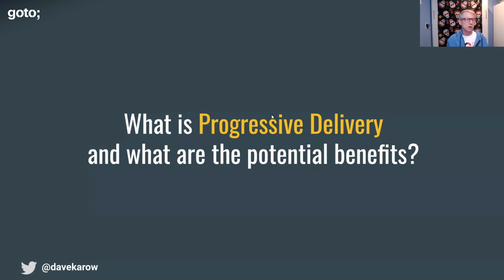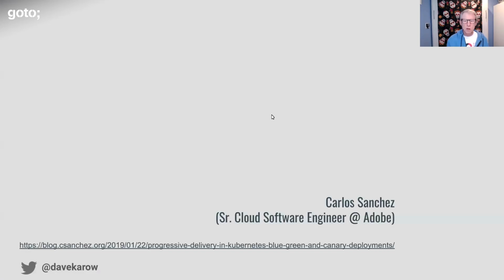So what is progressive delivery and what are the potential benefits? I'm going to go through the benefits two different ways. One way is a way that I've been doing for almost 2 years now, and then we're going to take a different approach that's really more focused on developer experience. Carlos Sanchez, who's now at Adobe, or at least was last time I checked in on him, came up with a pretty good quote that explains this in a really straightforward, line-by-line way.